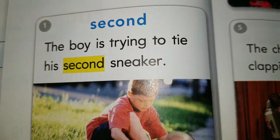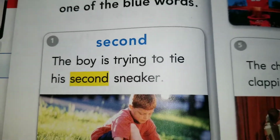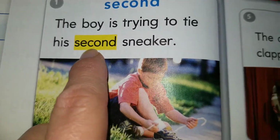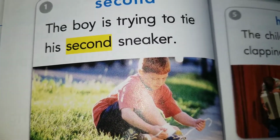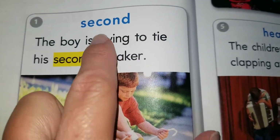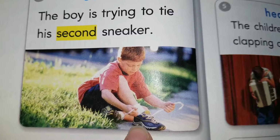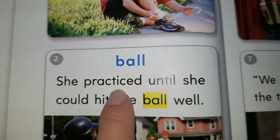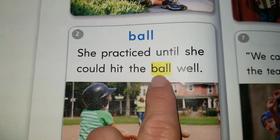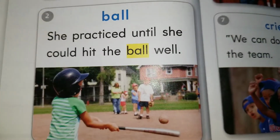Our sight words this week, number 1 is second. So number 2 is also the second one, right? It says the boy is trying to tie his second sneaker, because everyone has 2 shoes, right? You have a pair of shoes. You can say that one is the first and then another one is the second. So he already tied one, he's tying his second sneaker. Ball is our second word, and it says she practiced until she could hit the ball well. Look at that. She can bat now.